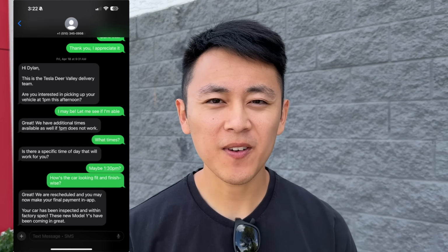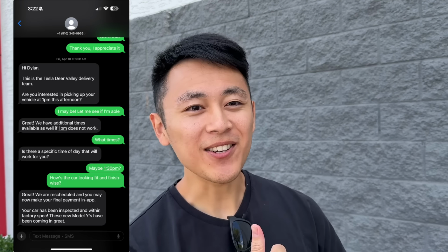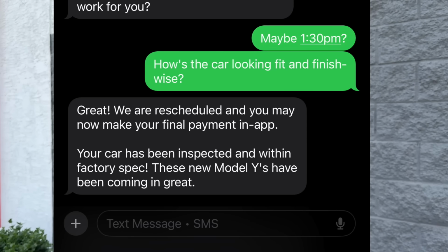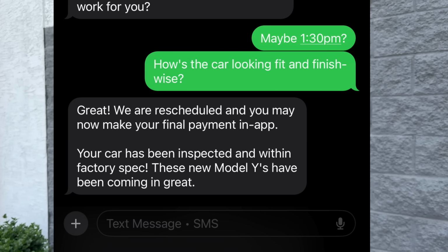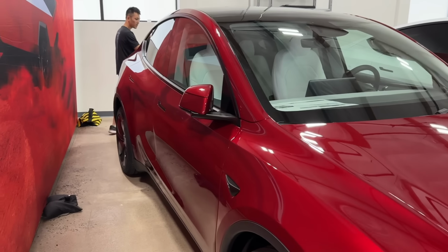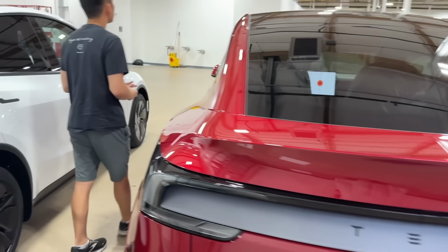It's funny because 4 hours ago, I texted my sales advisor, hey, how's the car looking fit and finish wise? And he said, it's looking great, within spec. These cars have been coming in great. So either he just straight up did not look at it or he's completely delusional, or that's within spec, because that's crazy. I started inspecting the rest of the car a little bit, but then I was like, no, this is stupid. I shouldn't take a car that has a dent in the bumper brand new.